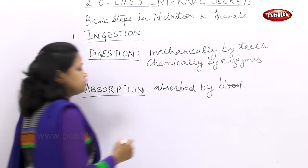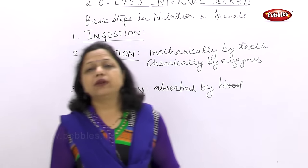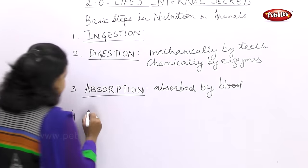So in the absorption part, we are going to see how the simpler substances, or the nutrients, are actually passed on to the blood. The next part is assimilation.